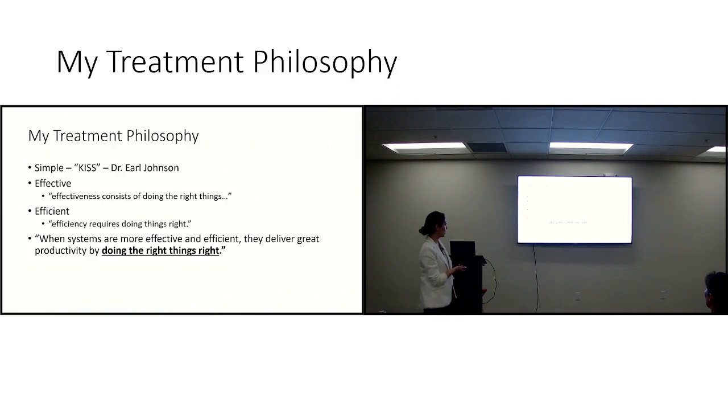My treatment philosophy: Dr. Earl Johnson's one of my mentors at UCSF. He passed away, unfortunately, due to a terrible bike accident a couple years ago. But he had the best sayings when it came to orthodontic treatment philosophy. One of them was keep it simple, stupid. Of course, he didn't invent that, but it just really resonates with me on a day-to-day basis, and I really think that's very, very important. Keeping it simple, yet efficient and effective, it's really what we all need to be doing.